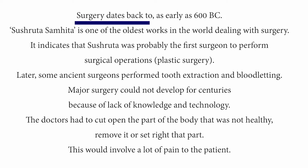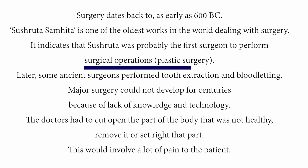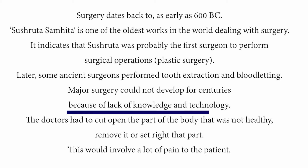Surgery dates back to as early as 600 BC. Sushruta Samhita is one of the oldest works in the world dealing with surgery. It indicates that Sushruta was probably the first surgeon to perform surgical operations or plastic surgery. Later, some ancient surgeons performed tooth extraction and bloodletting. Major surgery could not develop for centuries because of lack of knowledge and technology.